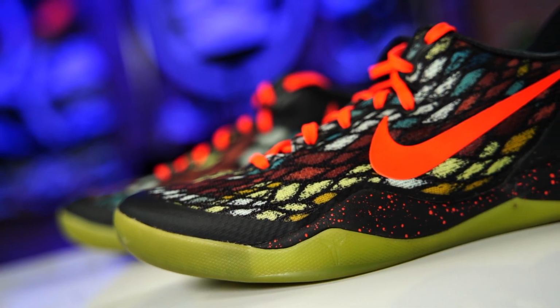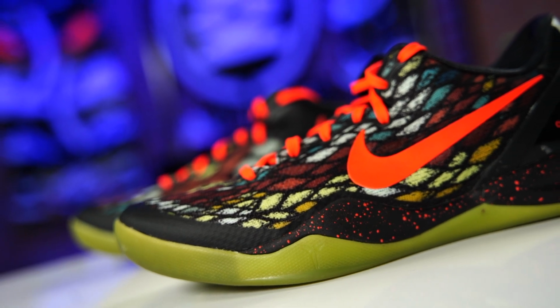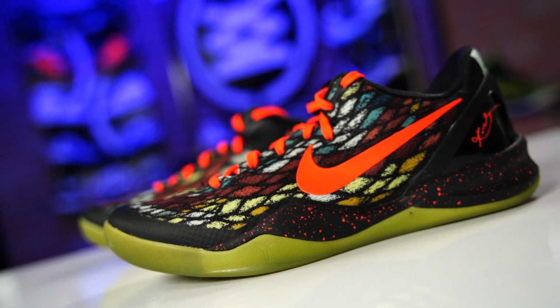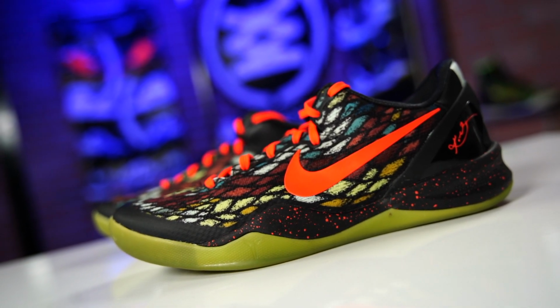But anyways, that pretty much takes care of it for these guys. Again, big thank you to Rooster32 for hooking me up with these. There's a second pair. I'm going to talk about them soon. It's an epic pair on top of that. I love them. Not as much as these, but they're right up there.